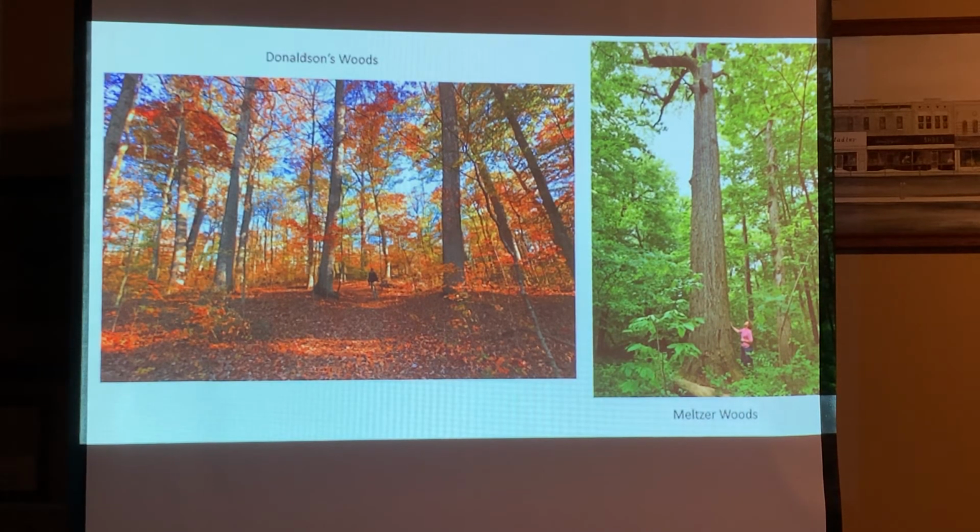And it was indeed a gigantic bur oak there too. Not quite as big as the state and national champion one, but awfully impressive. So Meltzer Woods is a state nature preserve and a designated national nature reserve. So it's significant on national records too.